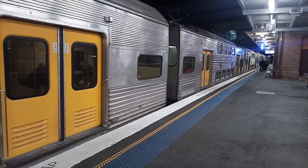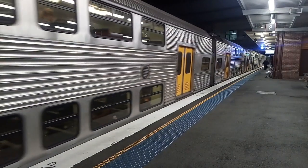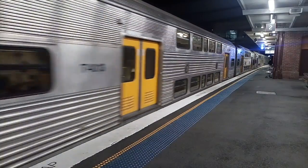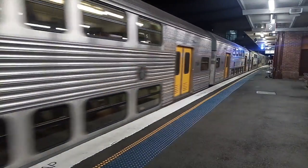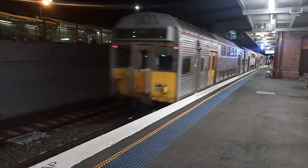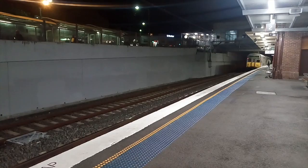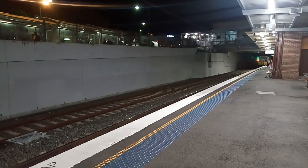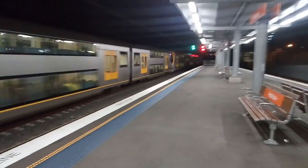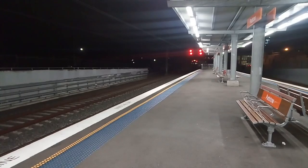Stations. First stop, Roseville, then all stations to Millennium, then Wondabyne International Airport. S100 is the trailing half. Next and final stop for that service is Revesby. Didn't catch the front half, but I think the back half, I didn't even catch the back half.